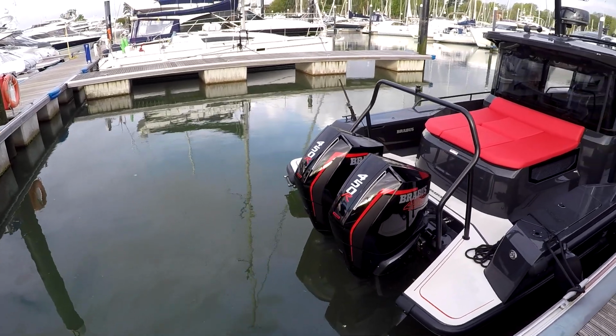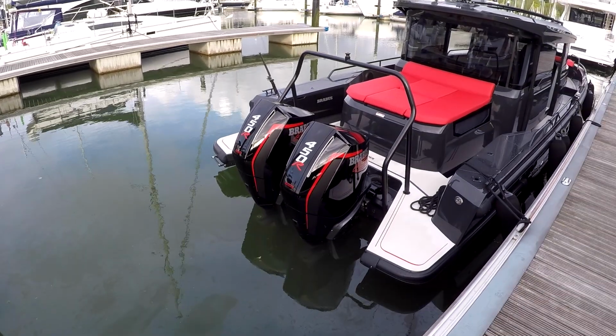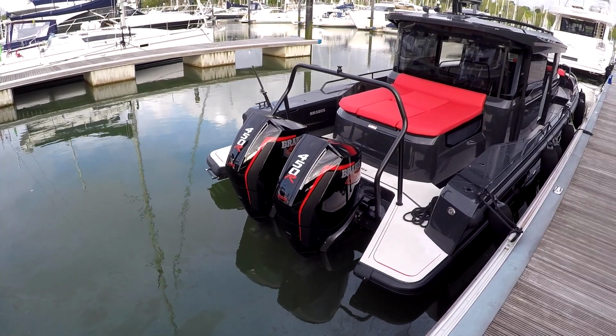Now we get to hear these bad boys starting up. James is just turning the sport exhaust on, as he's just said.